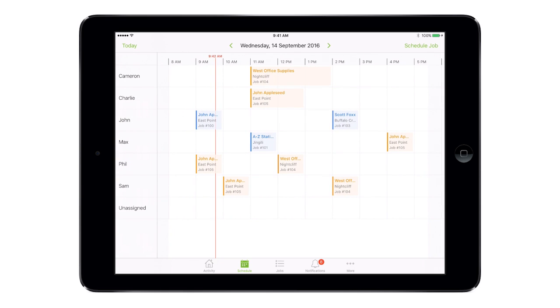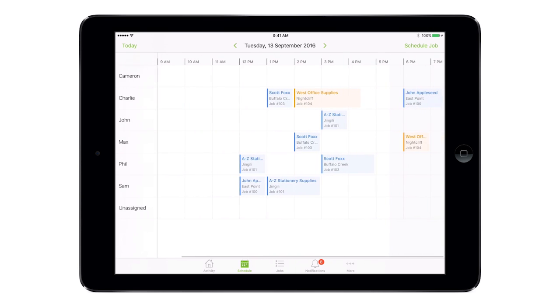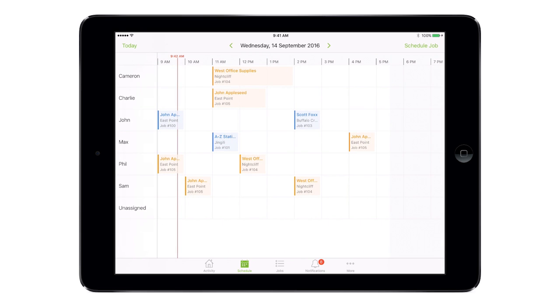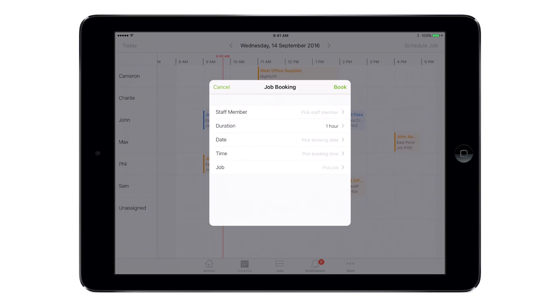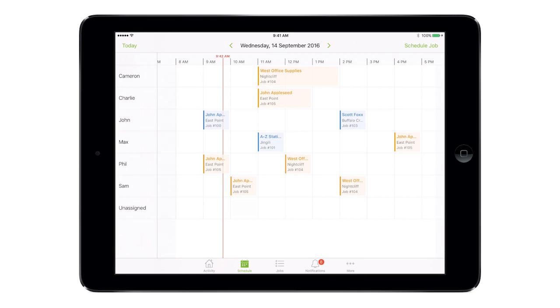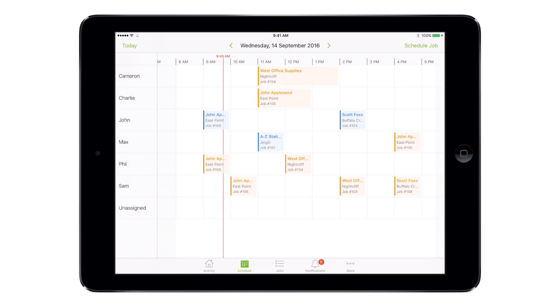And you can even swipe between days. It's so fast, so fluid, and so easy to use. And that's a testament to how much work went into what looks like a simple design. What about creating new jobs? Well, we could tap this schedule button and then select these fields. Or we could just tap and hold on an available space, select a job list, and then select a job.